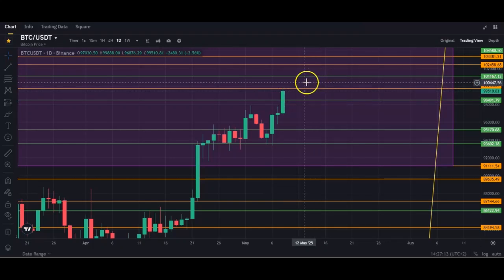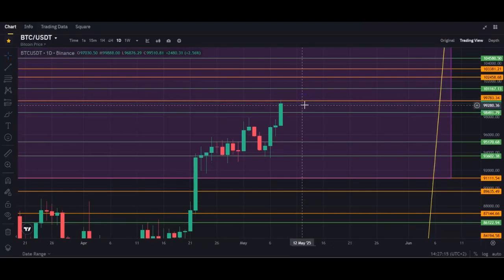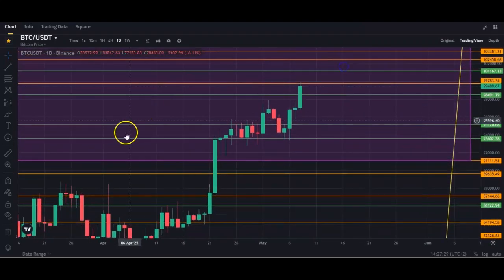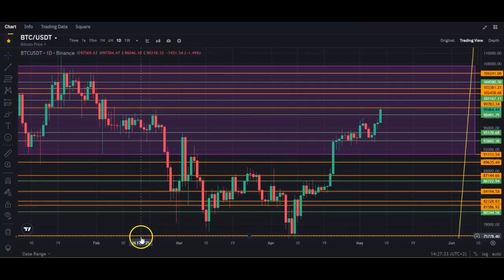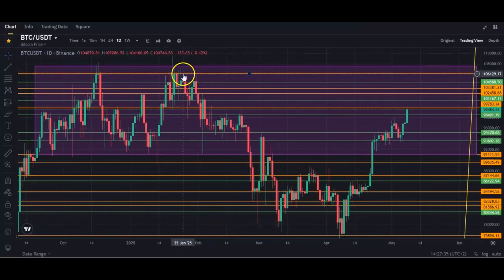And yeah, once we get past 99.8, basically we have 101,200. And we have a couple of daily resistances here, fairly close together at 102,450 and 103,400 basically. So yeah, we are almost back to the same point where we were in January, guys. If I zoom out, you can see back here, yeah, this was January. And we hit this also in December.